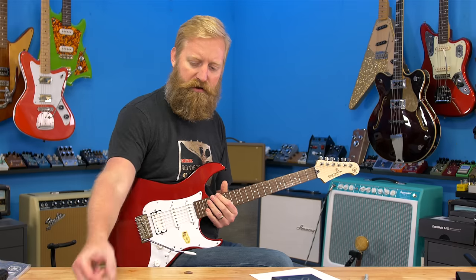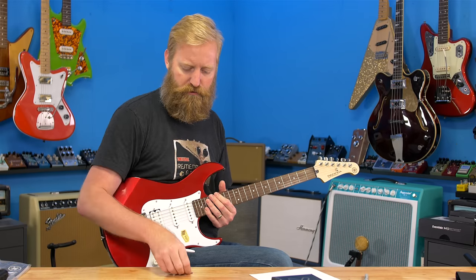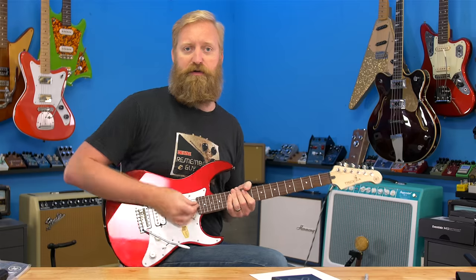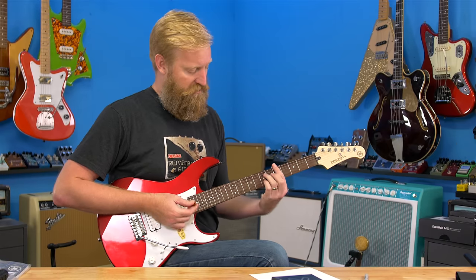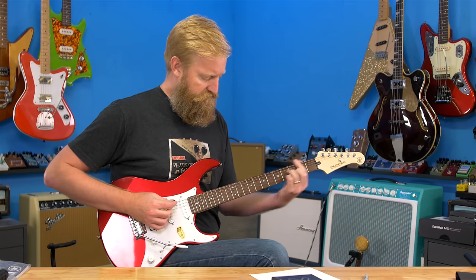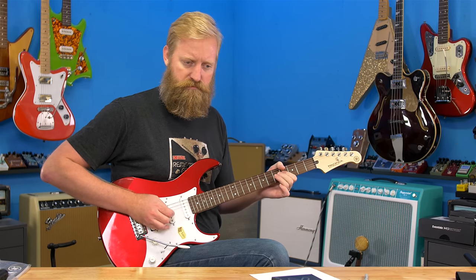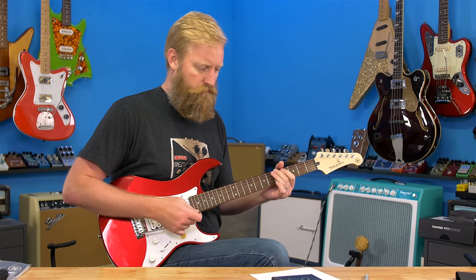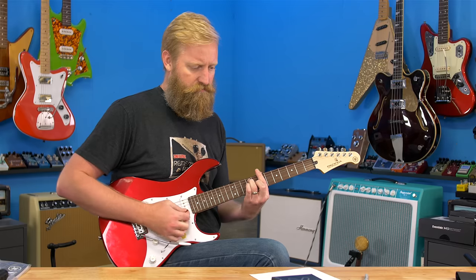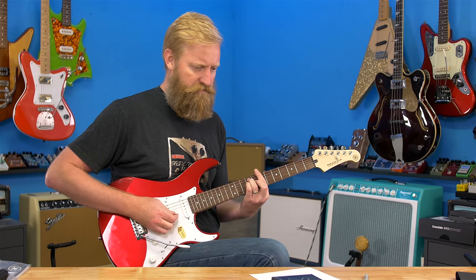I also applied this lube from the D'Addario maintenance kit to both of the guitar's nuts. I'd already applied it to this one, but I figured might as well have a fresh application there just so that they're on equal ground. See how it holds tune. Not perfect, but not bad for a good dive like that.